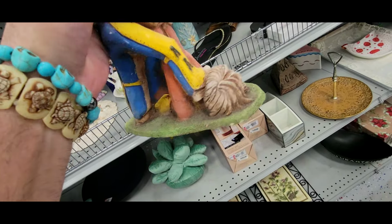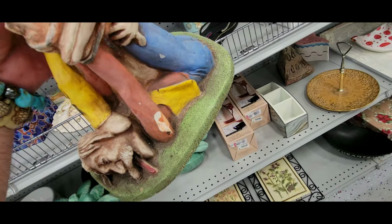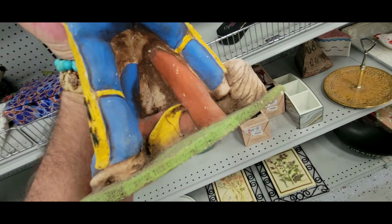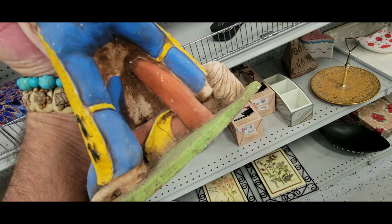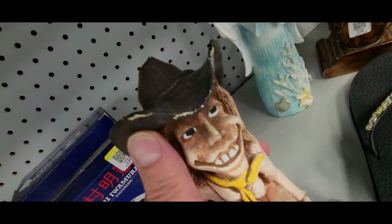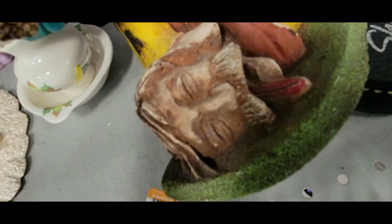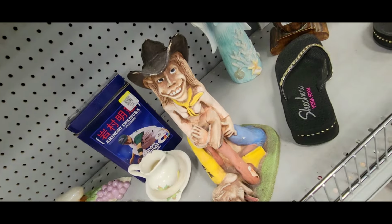Is it signed anywhere? I don't see it signed anywhere. Maybe on that side. Oh, there it is. It says Shade Tree Creations, 1989. I don't need that thing. It's got lots of damage, and I like the country stuff, but that's a little weird with the dude. He doesn't look like he's too happy. I gotta pass. Weird. I'll go.